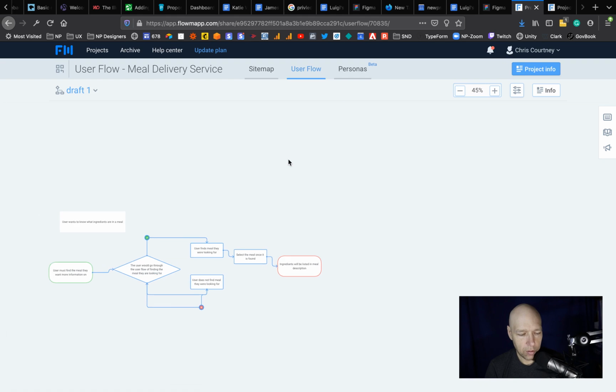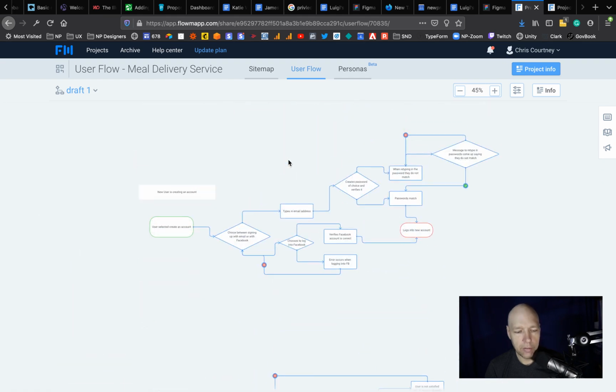You've got 3 here, but I think 5 is the minimum you want to have, because these are going to map directly to the things that you're going to test in your prototype.